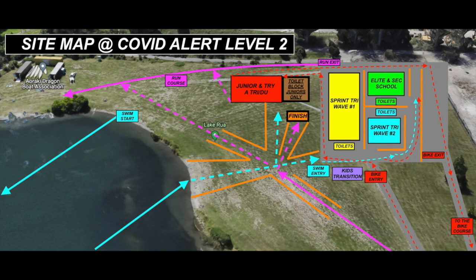The red you can see is the junior area, the yellow is the sprint tri, the blue is the sprint tri wave 2, and then the green is the elite and secondary schools. Each zone will have their own toilets and each zone will have their own entry and exit points. So please have a good study of this. It looks a bit more complicated than it is.